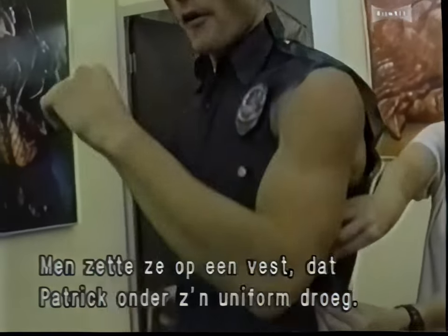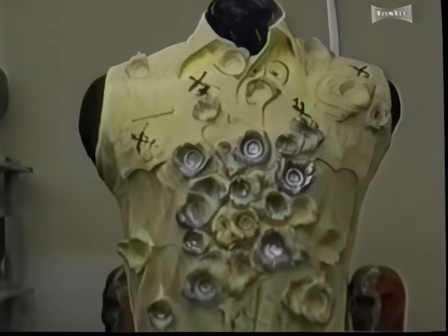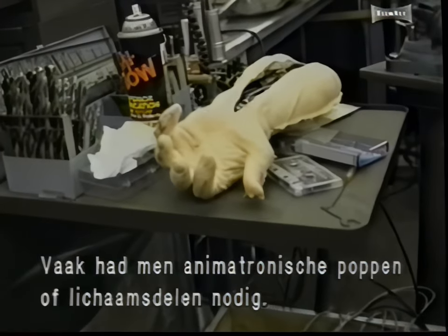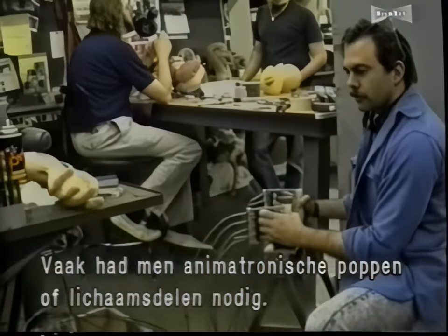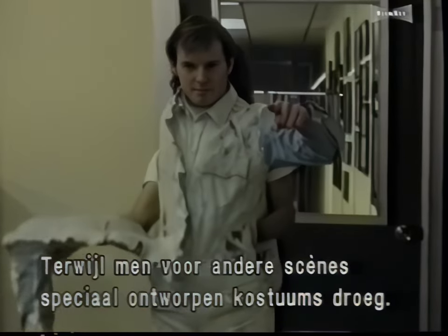These were rigged to a vest worn by actor Robert Patrick under a pre-cut uniform. Many illusions created on set required animatronic puppets or body parts, while other fantastic images were accomplished with trick suits worn by the actors.